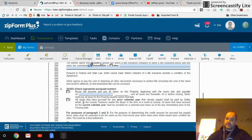Taxes. This is maybe the most important thing that I will talk about in this offer. Always, with no exception, check number 2. This will cause your buyer to get a tax proration, and they will be very happy about it. They will be very sad if you check number 1.